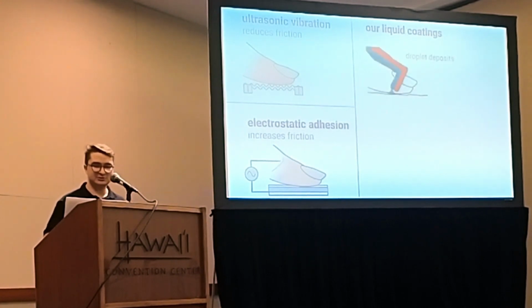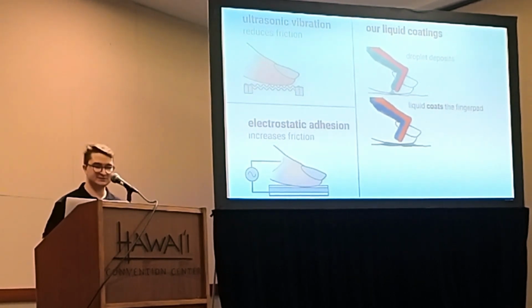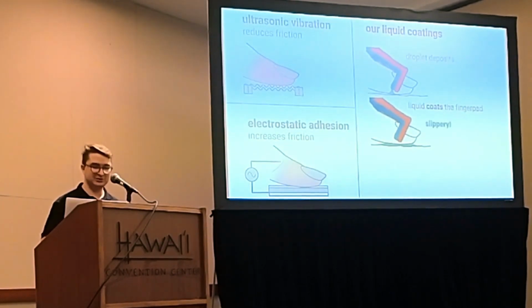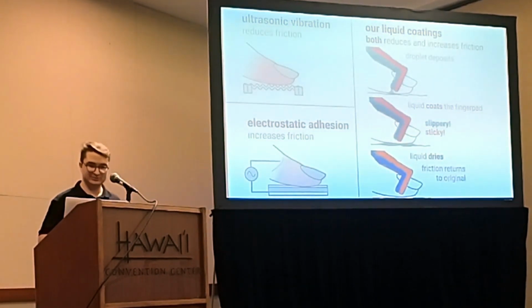In our approach, we deposit small drops of liquid onto the sides of the finger. These coat the finger pad and create an interfacial layer between the finger and the surface. And depending on the liquid that we choose, we can either make it feel more slippery or more sticky. After some time, this liquid dries up and the friction returns back to normal.